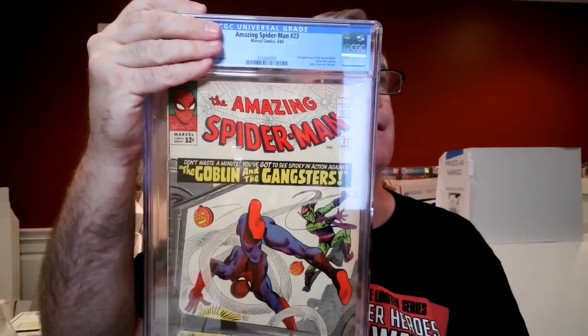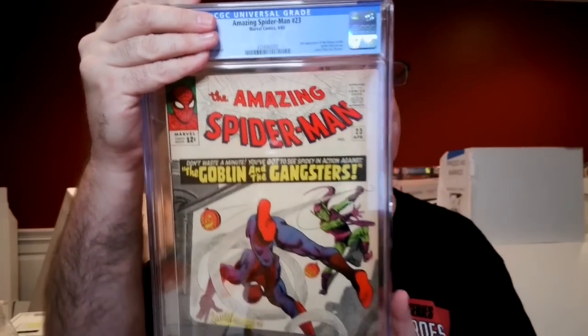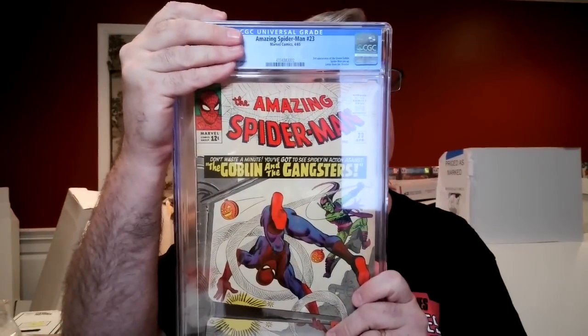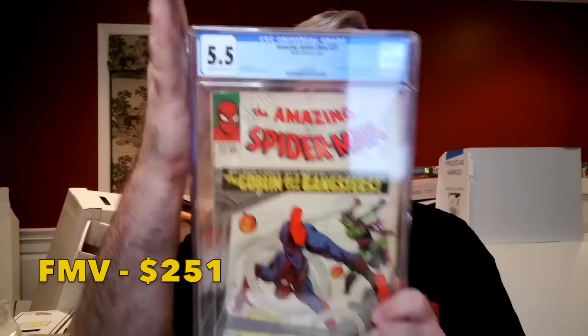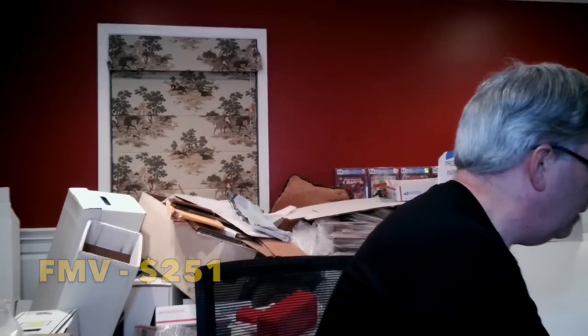Okay, up next, Amazing Spider-Man 23. This is the third appearance of the Green Goblin. Okay, again, an early ASM book. I had this at a 5, and CGC had it at a 5.5. Cream to off-white. So the page quality is generally... I don't think I have any white pages here, but that's okay. 5.5. Good. That's another plus.